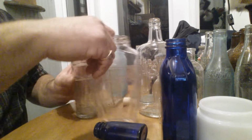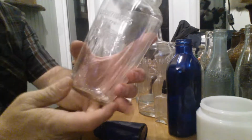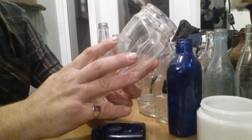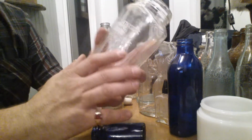I'm going to tell you about this. This is an E.D. Smith jam jar. Imagine them selling jam in this now. And it's embossed with the company name E.D. Smith & Sons Limited, established 1882, Winona, Ontario.